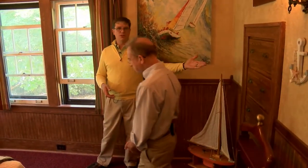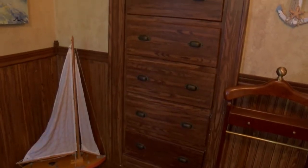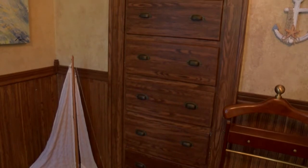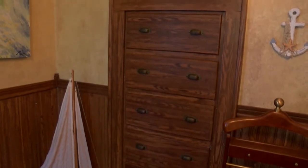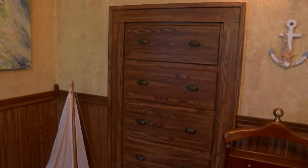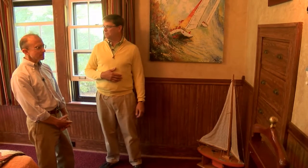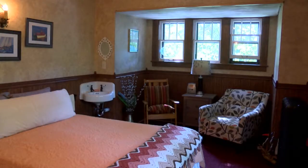Most of the bedrooms feature dressers that are built into the wall. Large closets, again, a little unusual for the time period that it would have had generous closets like this. I attribute this somewhat to the fact that Emily Butterfield was a woman and knew what a woman would want in a house as opposed to what a male architect might think was appropriate for storage. Interesting.